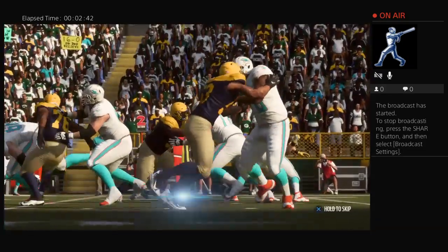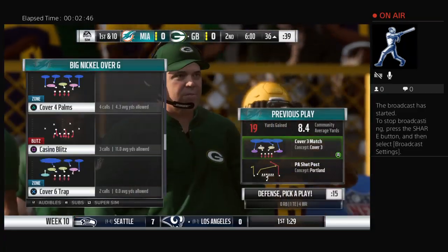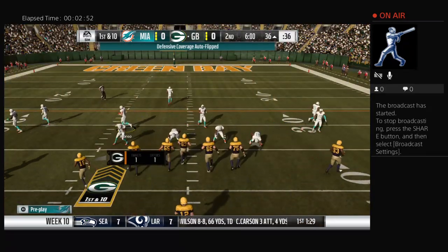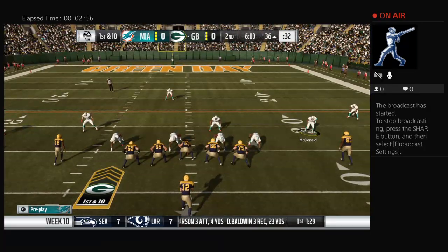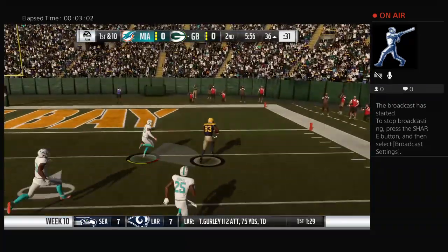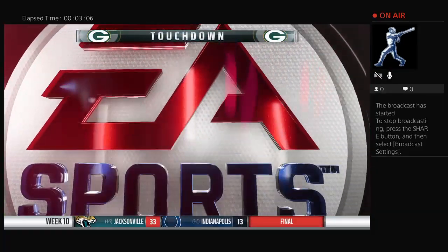So we've reached the end of a fairly even first quarter of play. And they're on the move here. They've got it 1st and 10. So from the 36 now, 1st and 10. Rodgers now on first down. Wide open receiver, complete. And he's going to take it in.